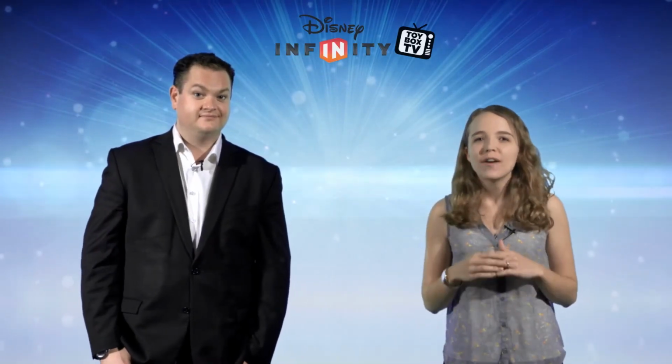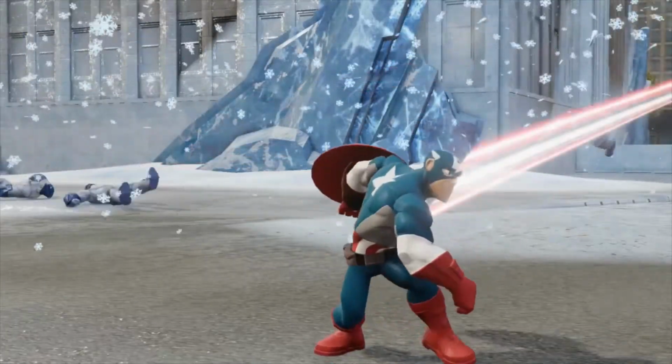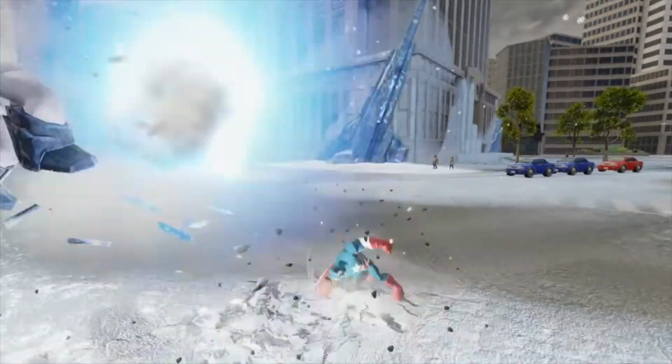Okay, guys, for this week's Marvel Superheroes sneak peek, we're going to take a look at a very special hero indeed, Captain America. Cap's going to provide players with a ton of fun options when playing the game. Look at his super cool action-ready pose, as well as all the detail work from his boots to his mask. Guys at Avalanche did such an awesome job. This figure is so sweet. But let's talk about his abilities.